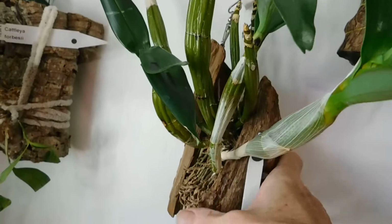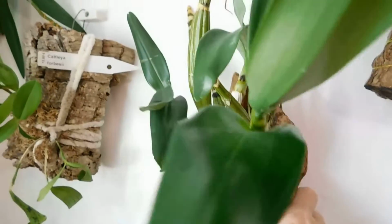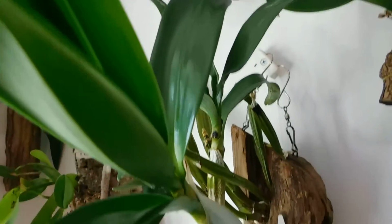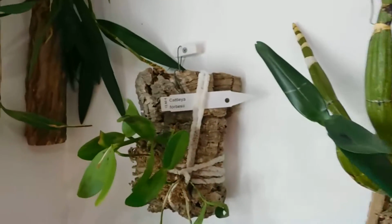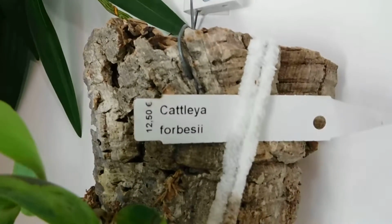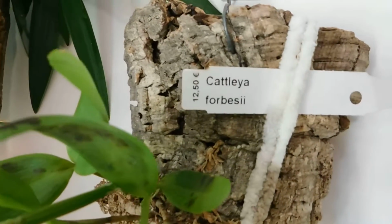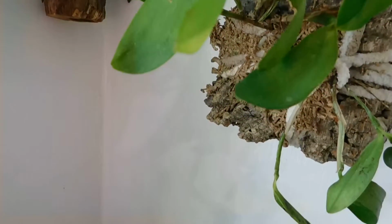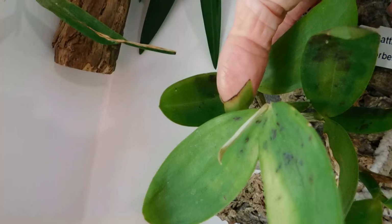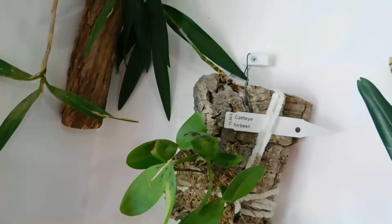This likes to be well watered, but it has to just put up with it, and that's why we've got a few crinkly leaves. But never mind. That's the Cattleya. I did have to cut one of the newly emerging leaves. So something must have dripped on that.